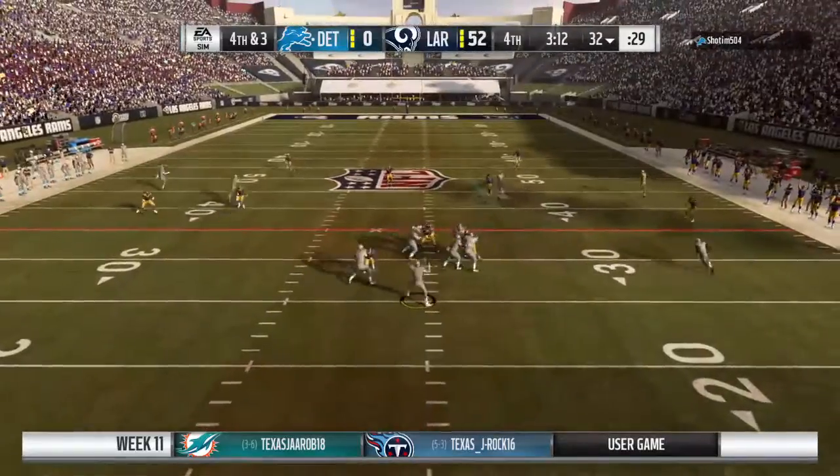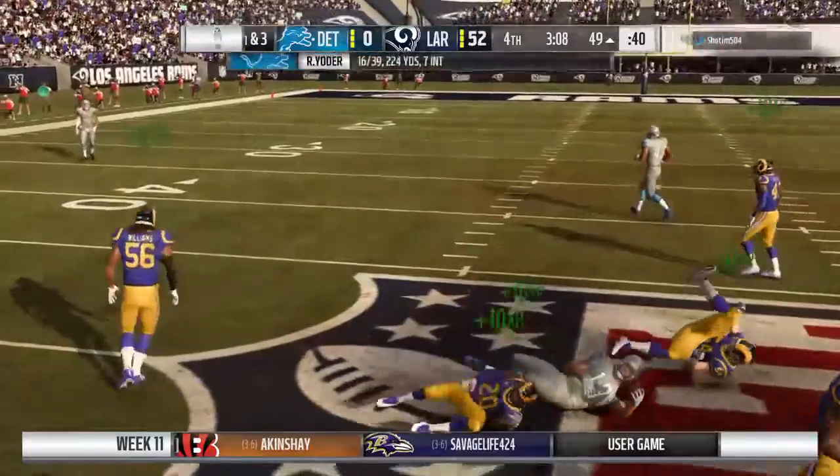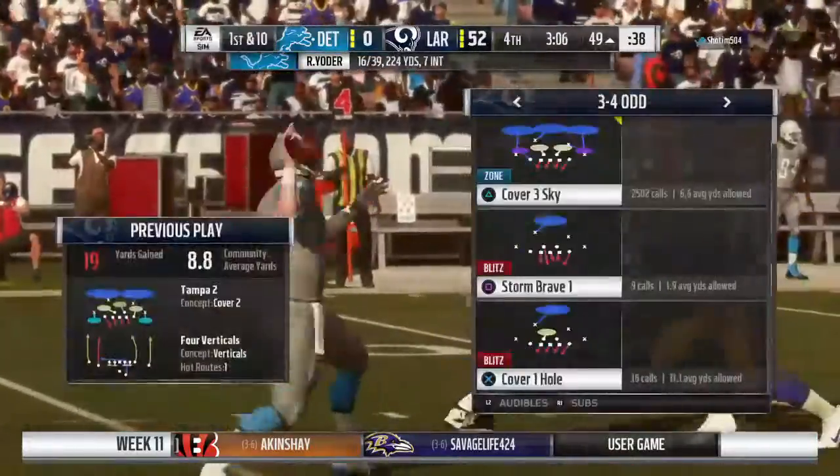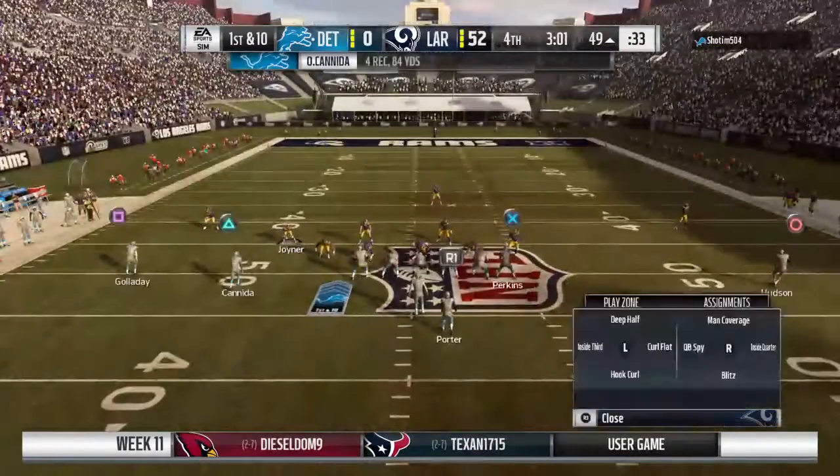Got to try it here. He's back to throw. Going down the middle, and it's complete. And he'll be taken down, but not before he gets into enemy territory. No reason not to try it there, and they do indeed convert on fourth.